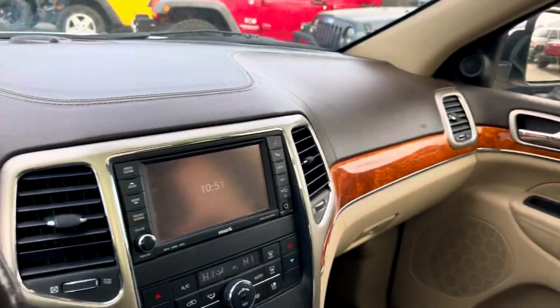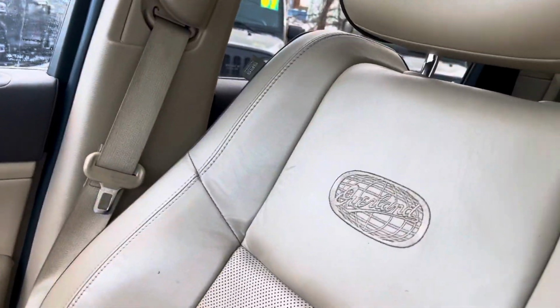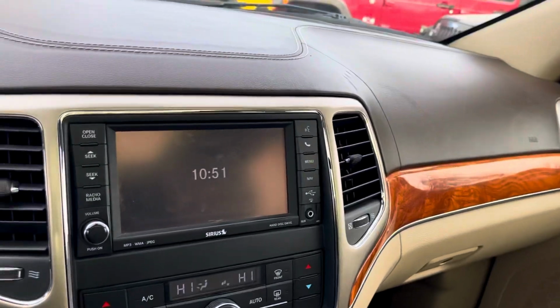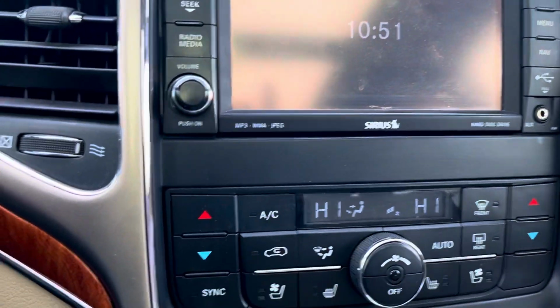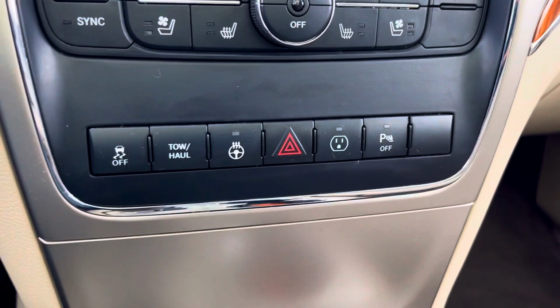So this is a 2013 Jeep Grand Cherokee Overland. It has a 5.7 liter V8 Hemi. Touchscreen nav radio with Sirius XM. Aux hookup there. It has heated and cooled seats. Heated steering wheel.